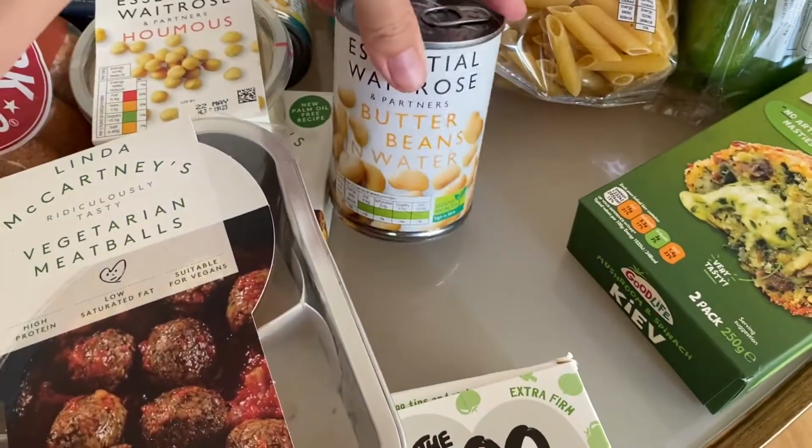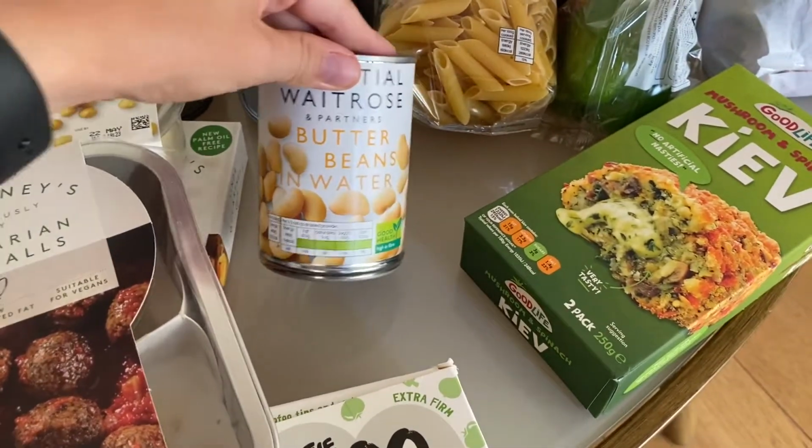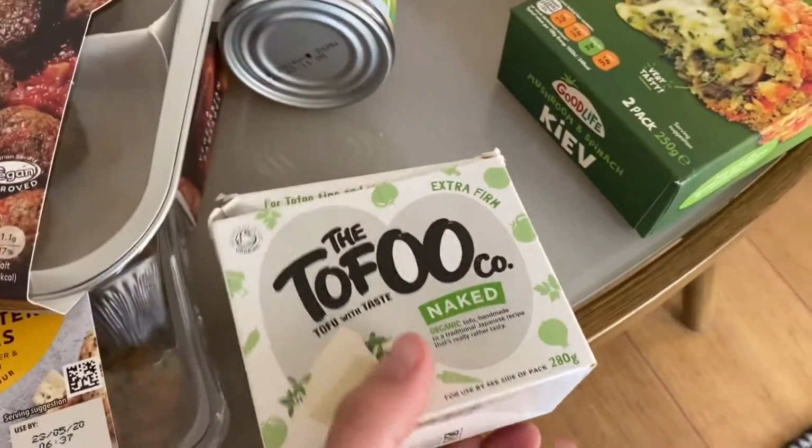I got some butter beans. These are one of my favourite beans. Really healthy, really good. Drain them, wash them, put them over salads, put them into wraps, all of those kind of good things. I got a packet of tofu.